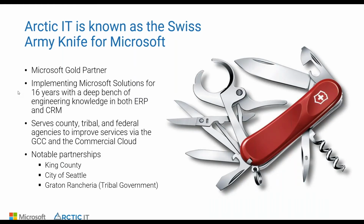Now let's talk about the Arctic IT partnership with Microsoft. Microsoft does have a consulting organization that competes with Arctic, but we are pleased to invite Arctic to many engagements. We've had great successes here where I live in King County and with the city of Seattle, and Arctic really shines when it comes to agility and having a really great pace of implementation.